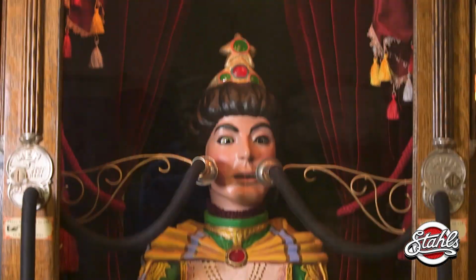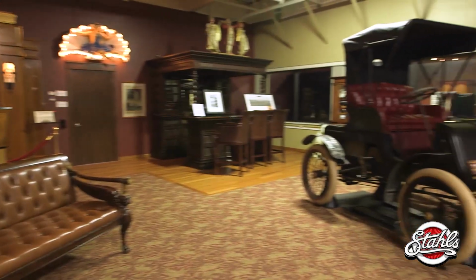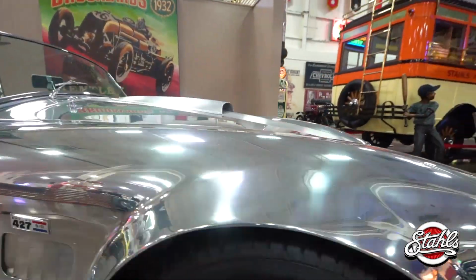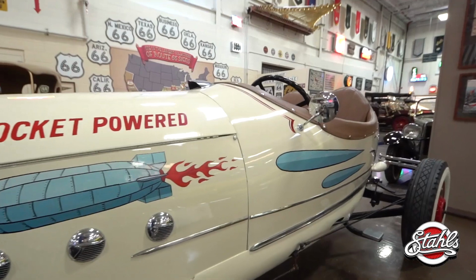A world of wonder, where fantastical music machines provide the soundtrack for a tantalizing stroll through history. Vintage automobiles and memorabilia stimulate the senses around every chromed curve and corner. This is Inside Stahl's.